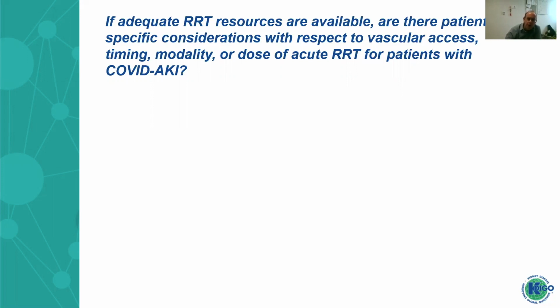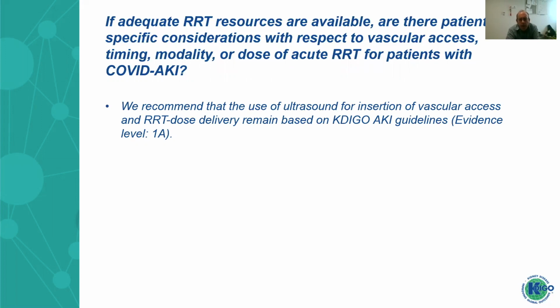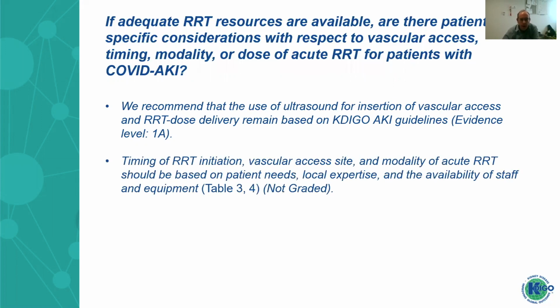And to cut a long story short, we felt that for many aspects of care, there was no evidence to say that we should be altering from what we do normally, given that we had all the normal resources available. And so we said that we should follow KDIGO guidelines for the areas where there are clear KDIGO guidelines on provision of treatment. But some aspects which are more tailored locally, such as timing of RRT initiation and the modality of acute RRT, should remain tailored to patient needs, and most specifically, your established local practice and expertise, including training of staff and availability of equipment.